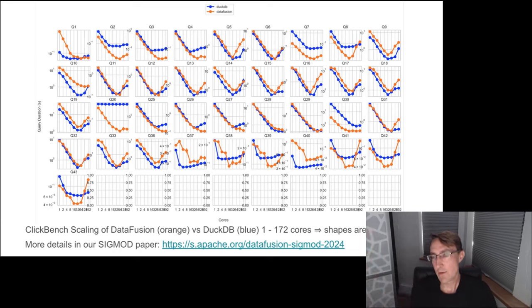So my conclusion is that there's no fundamental difference in the scheduler that precludes you from getting good performance scalability up to 172 cores. Any one of these individual queries, I'm sure we can make faster. We can talk about why it goes up faster for DataFusion than DuckDB here or whatever, but I don't think it's related to the scheduler.